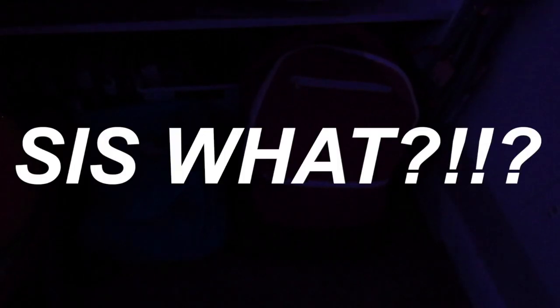And we have two book bags. So we have two backpacks right here. These are extra school supplies, but I don't really need them. So yeah, they're just here. And that pretty much covers this side of the room.